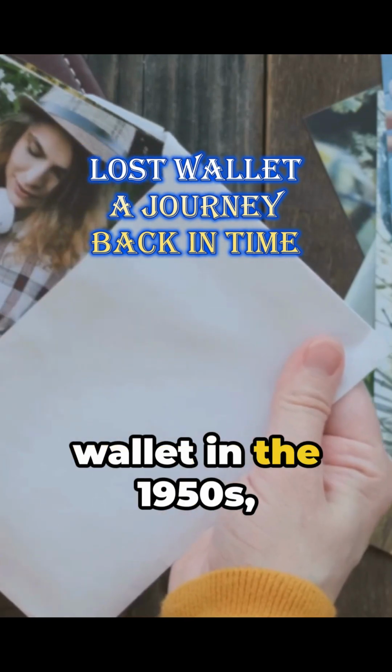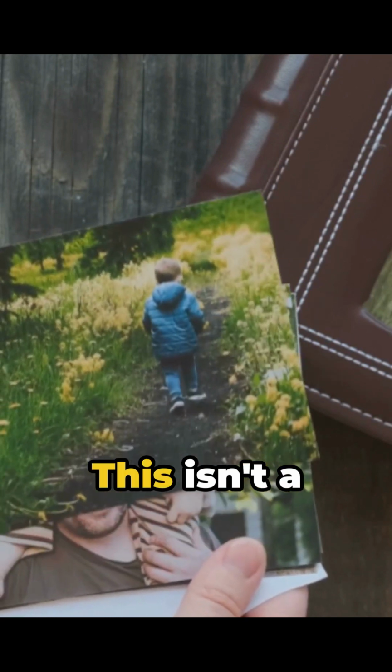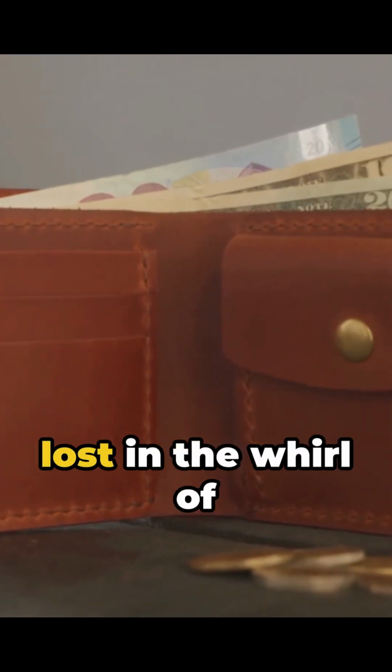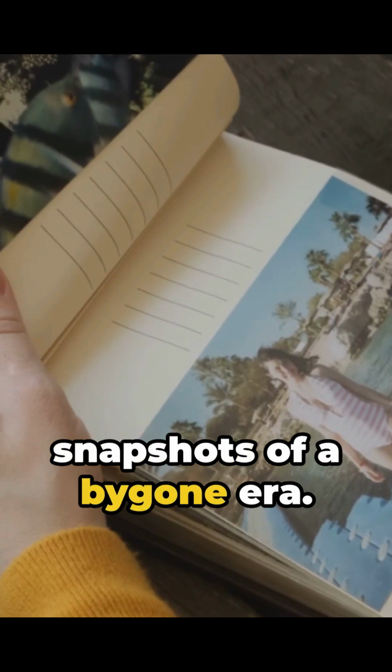Imagine losing your wallet in the 1950s, only for it to resurface 65 years later. This isn't a Hollywood script, but a real-life mystery that unfolded for one family. A mother's wallet, lost in the whirl of the fabulous 50s, brimming with snapshots of a bygone era.